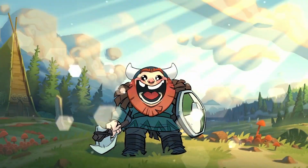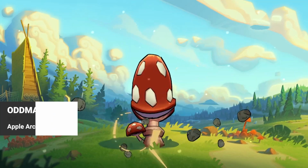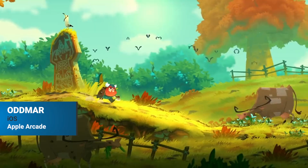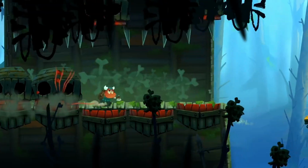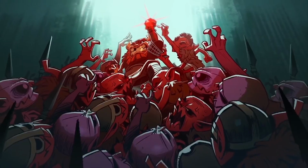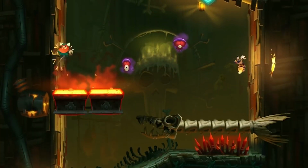Fans of horned helmets will be in for a treat with this one, as Odmar tells the tale of a Viking on a journey to prove himself. Every part of this game has been preened, polished, and perfected for a glorious visual offering, from the cutscenes and animations to the absorbing backdrops and towering bosses.